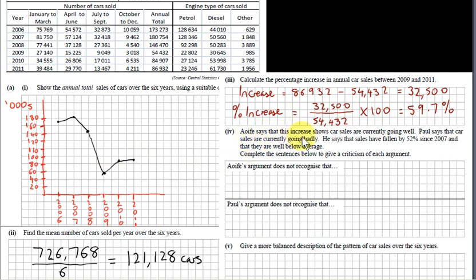Aoife says that this increase shows car sales are currently going well. Paul says that car sales are currently going badly. He says that sales have fallen by 52% since 2007 and that they are well below average. Complete the sentence below to give a criticism of each argument. Well, I've decided to mark in the average car sales for the 6 years, which is 121,128. So Paul says that car sales are well below average. Well, that's correct actually.